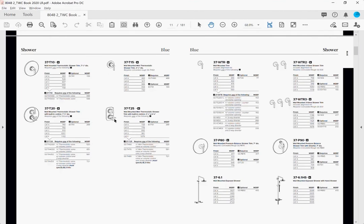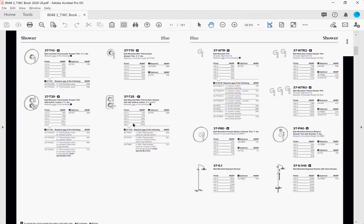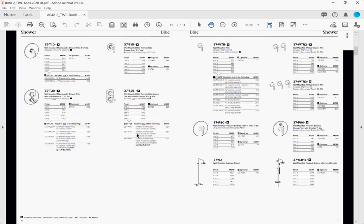And if you want the cross and lever handle, it's going to be this number, but it's BL3 for the cross handle. So you can see the different options that you have here. If you need the technical information on this, you can just plug this number into the website and it'll pull it up. It'll give you how it functions, how many gallons per minute. All that information will be on that spec sheet.